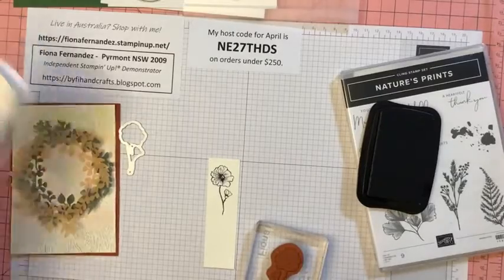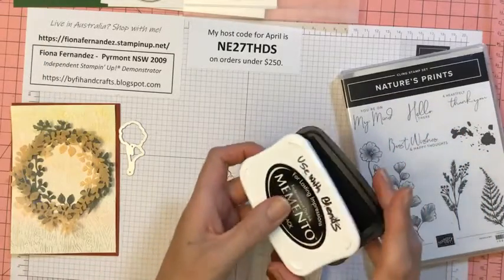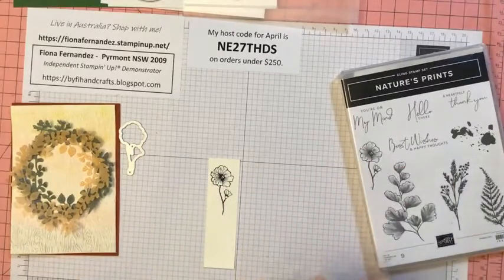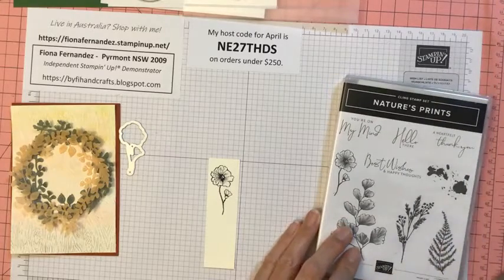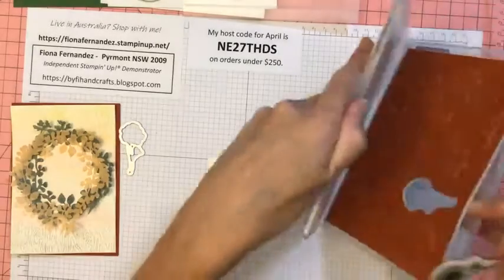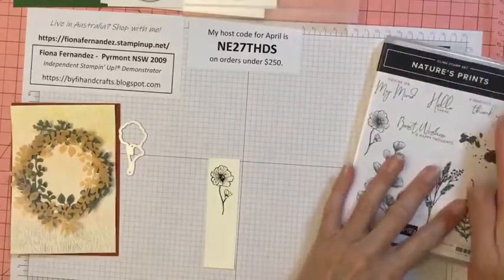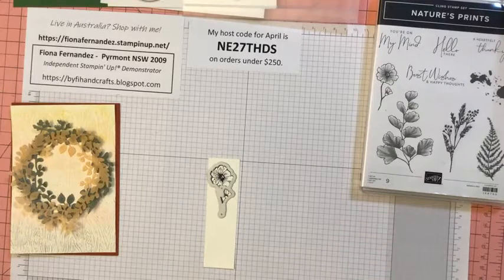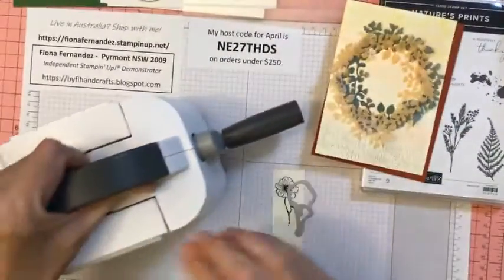And then if you wanted to colour it in, you don't need to colour it darker because you've got all that detail in there. That's good. And we'll just die cut that one out. Oh, black ink all over me now. Oopsie-daisies. Wipe that off. Why we have a black apron on. This one will fit through the mini.